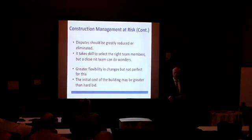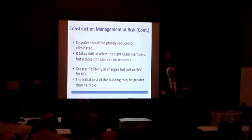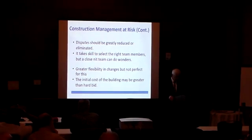The cost certainly can be higher than hard bids because it's not a cutthroat environment. With a good contractor, I think that money is well worth it. It might be 1%, something like that, more. I think it's well worth it for what you get.